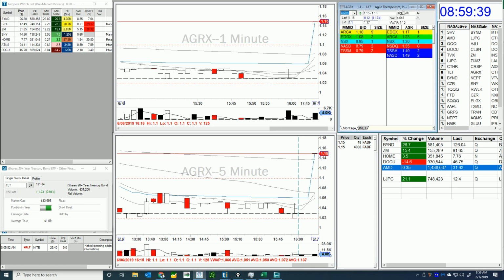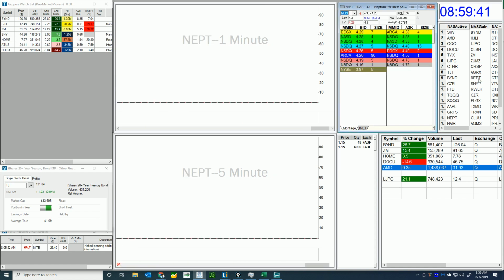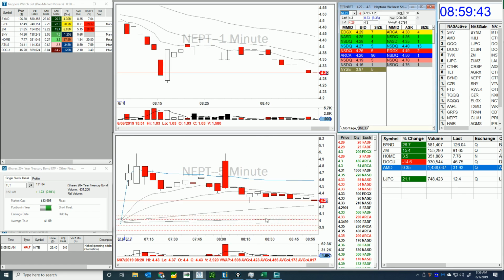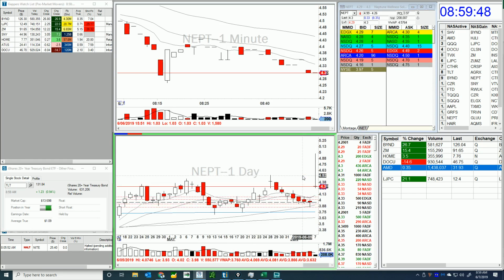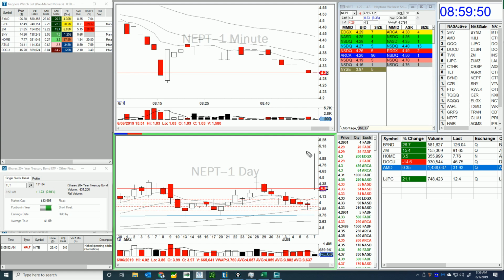AGRX, nothing happening here. Penny stock, pretty low volume. NEPT got some volume, 208,000 shares traded. Nasty daily chart though, I'm not liking this. Also just losing it really here. So it pops up to 5, it's just heading right back down to its ranges.